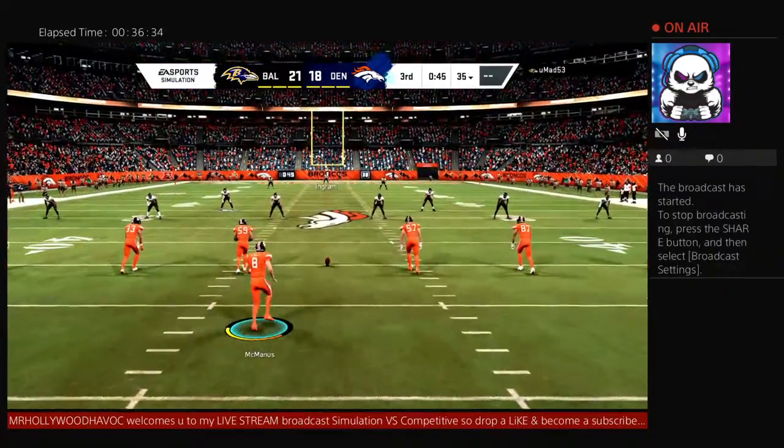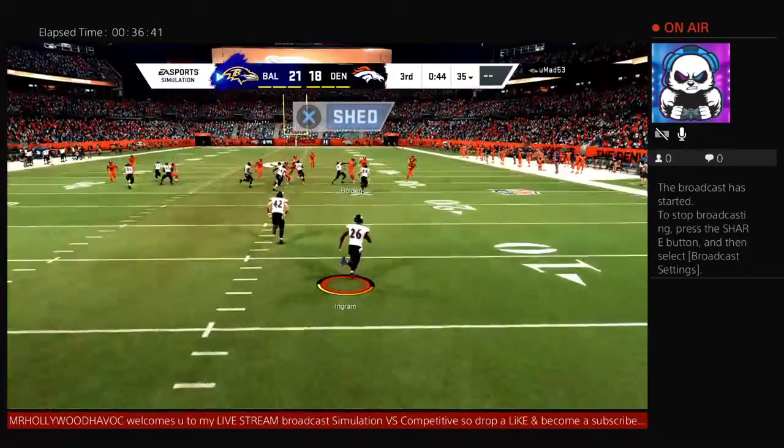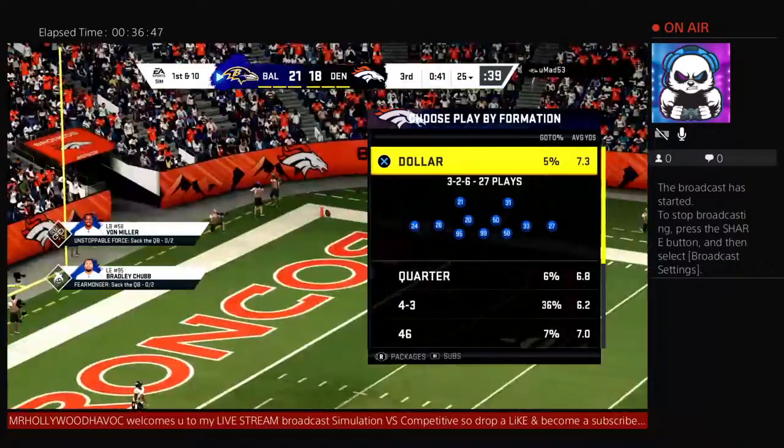After the touchdown, here's McManus now to kick it away. This is fielded at the goal line. And not a bad return here. He gets it out to the 25-yard line.